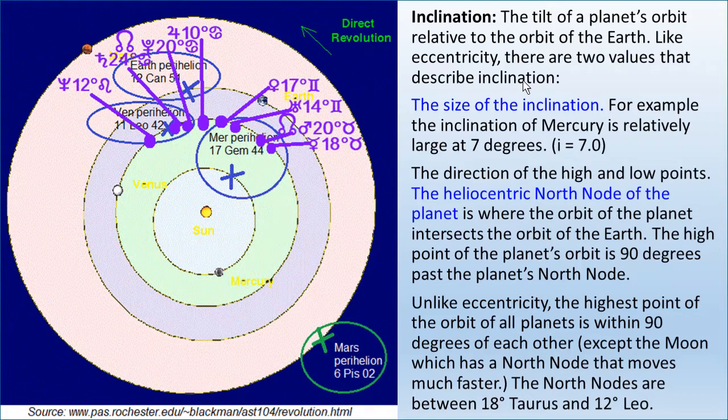And the size of the inclination is the angle that the orbit makes to the orbit of the Earth, and that's 7.0. The inclination for Mercury is 7 degrees, almost exactly 7.0 degrees, which is more than the inclination of other planets, with the exception of Pluto, which has its huge inclination of 17 degrees.